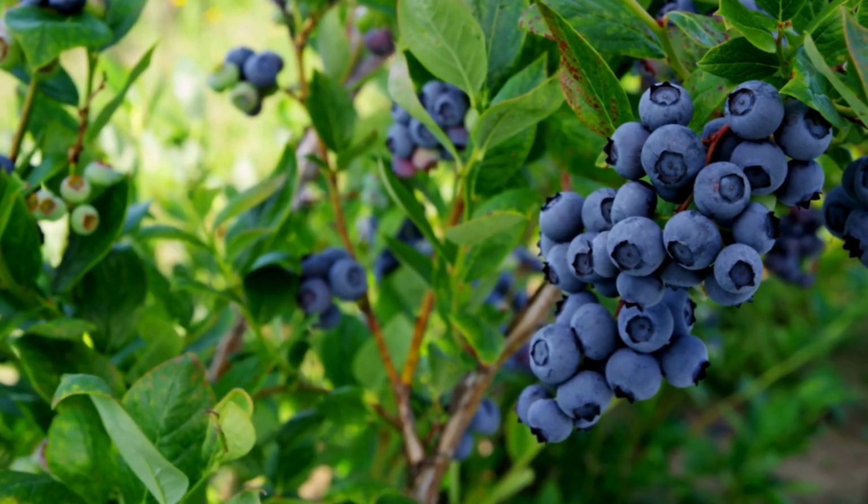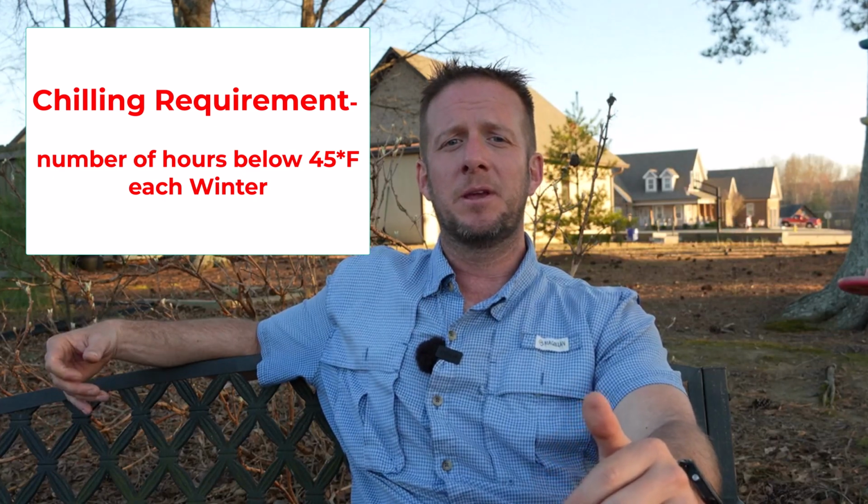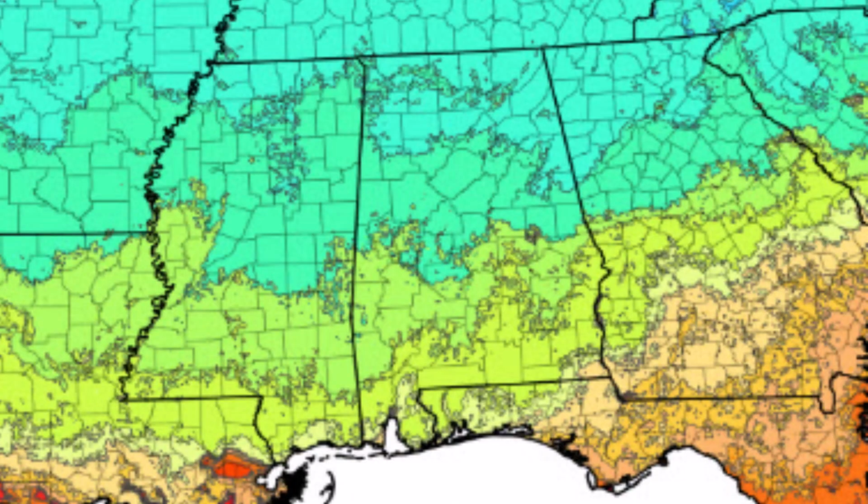So an important topic that we need to discuss with planting blueberries is variety selection. There's really three things we need to look at with each variety that we're selecting for the garden. And the first one is chilling requirements. Chilling requirements is going to be the number of hours below 45 degrees Fahrenheit that your area gets. For me here, I'm roughly 600 hours per year below 45 degrees Fahrenheit. So I want to select a variety that has a chilling requirement somewhere in that range.